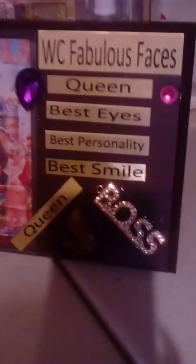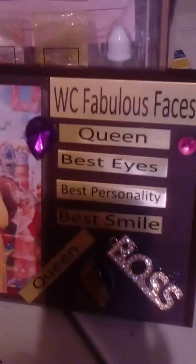This is another plaque right here that I got for West Coast Fattest Faces as well. This is another one for West Coast Fattest Faces Queen: best eyes, best personality, best smile, queen, boss. So I put it on there. And that's for the pageant extravaganza from this year, 2020.